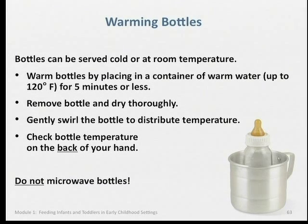Do not, under any circumstances, microwave bottles. There are many reported cases of serious burns to infants due to microwaved bottles. The bottle may seem cool, but the liquid inside may be extremely hot. Additionally, the buildup of steam in the bottle, which is a closed container, could cause it to explode.